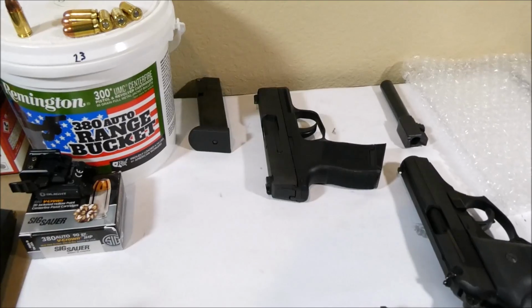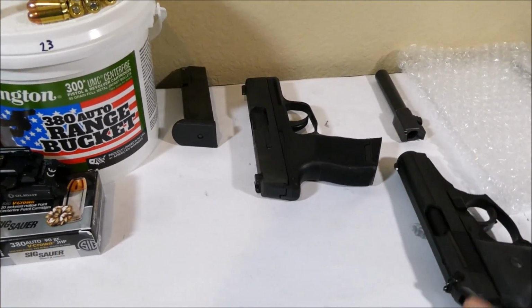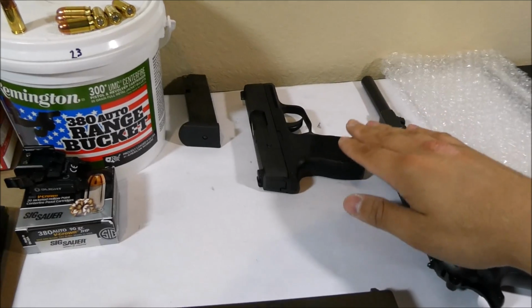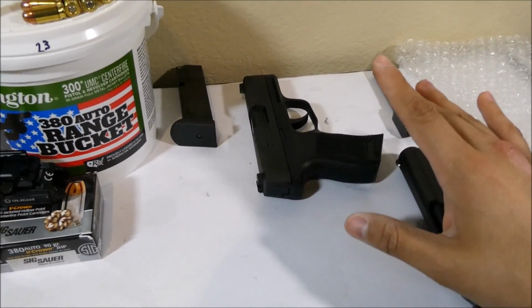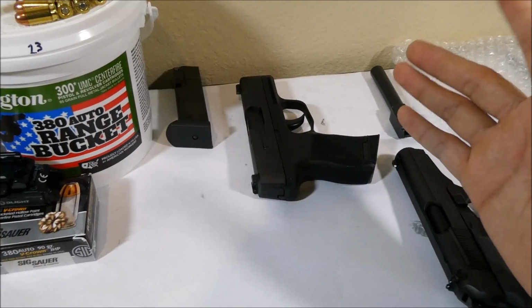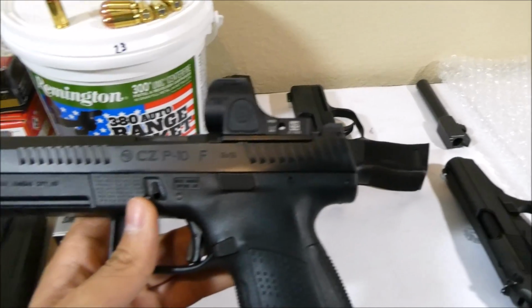So you guys might have noticed I forgot to say anything about the SIG, but really I just brought it out to make the point that this gun out of all of these actually has the most recoil just because it's the smallest, and so it has the least amount of mass to fight back recoil when you're shooting.